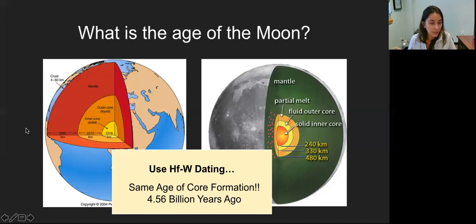Okay, so because we have these samples, and we can measure them in our lab, we can get an age of the moon. And often when I give talks like this, this is the point where someone says, well, why can't you do that on a rover, right? We have rovers on Mars that are going around and taking various measurements. Why can we not make this measurement on the moon?